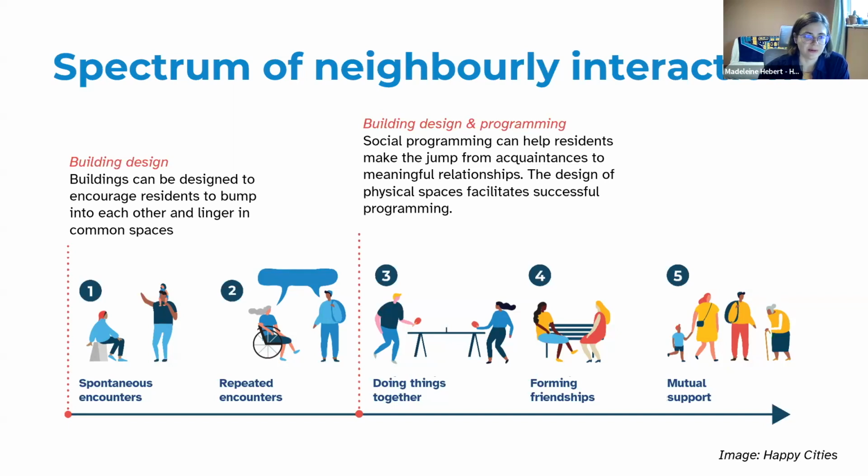Over time, if we design our buildings in certain ways to enable those connections, they can become more frequent. Maybe you have a really nice feature in the front of your building that slows people down, like a little book library, and you see this neighbor 5 or 6 times, and maybe you finally exchange names. This is where programming really comes into play to form those social relationships. When we work on something together, for example a community garden or managing our building together, we start to form these relationships over time.